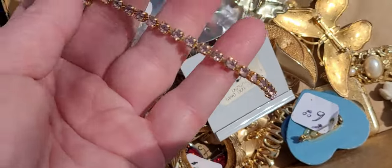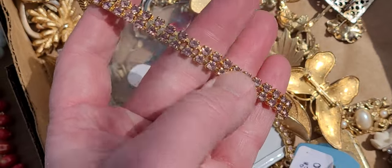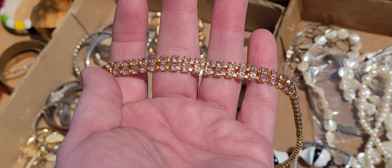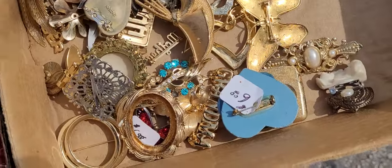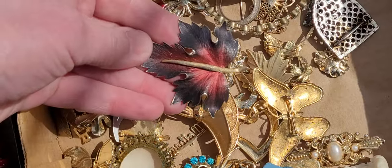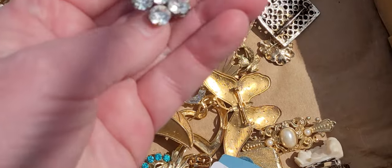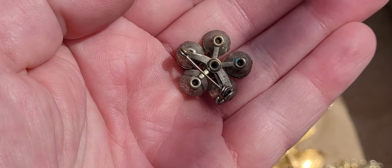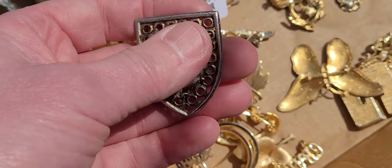Ooh, this is a beautiful necklace here. Look at this one. Yeah, right here. I like it. It's pink. It's pink. And that is gorgeous. Put that in my box. See what more we've got here. This might be old. Looks old to me. Don't know how much it is. Alright, I gotta go. But I wasn't really looking for that stuff either.